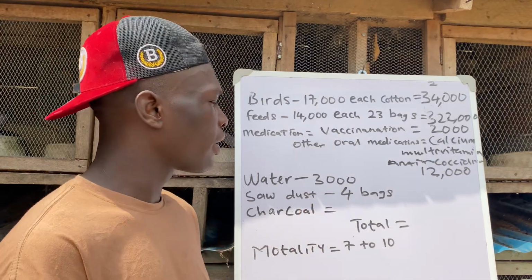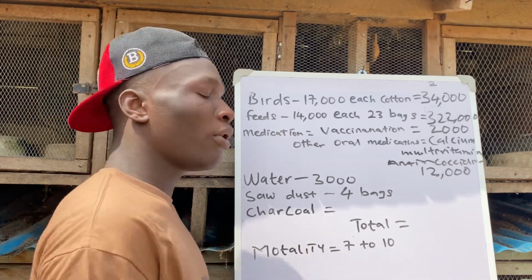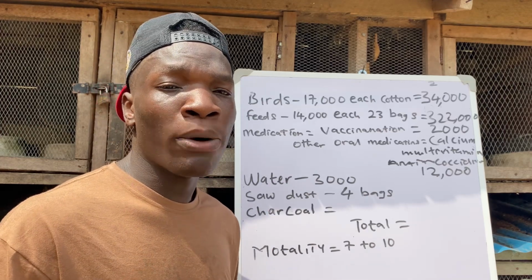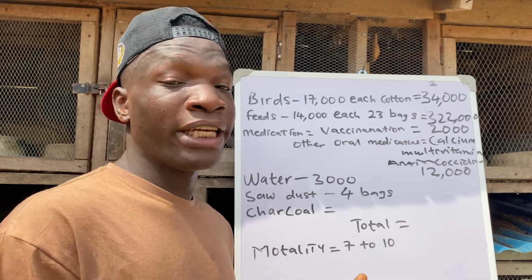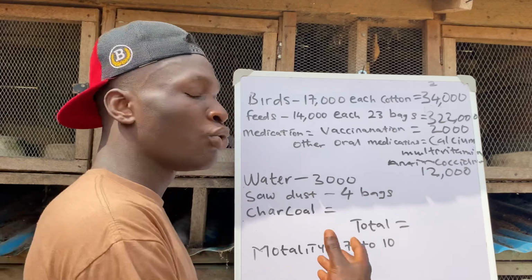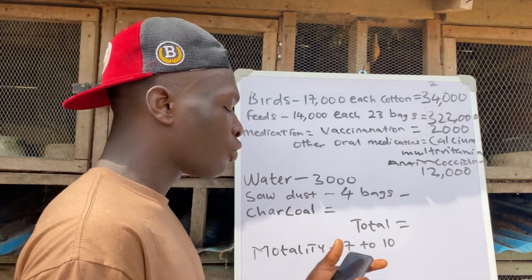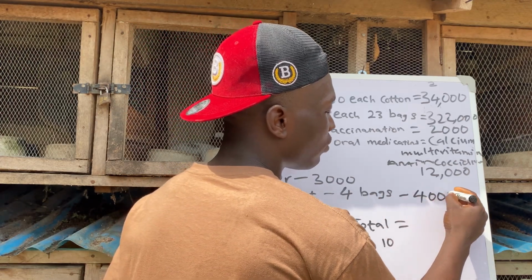The next thing we are going to talk about is the sawdust. We need 4 bags of sawdust. I don't know if you know sawdust, the wood shavings that you pour on the floor, so that the chicken droppings do not touch directly the surface of the ground inside your chicken house or wherever you are keeping them. You need to put sawdust on the floor. Each bag of sawdust costs 1,000 naira, so these 4 bags is going to be 4,000 naira.